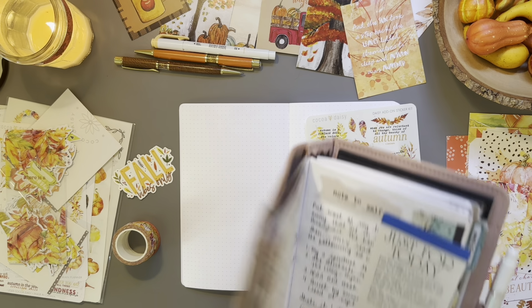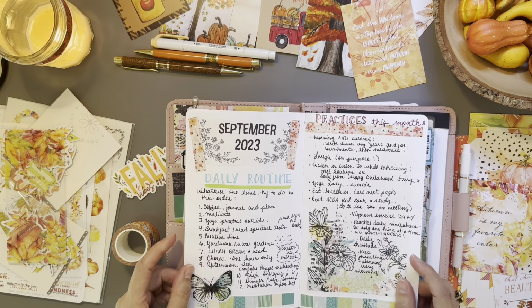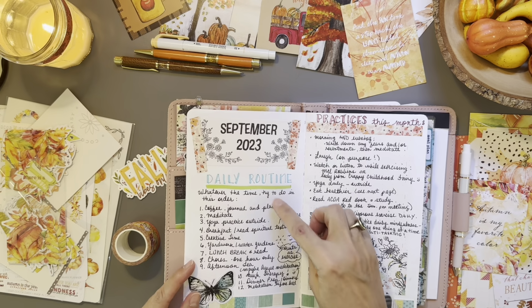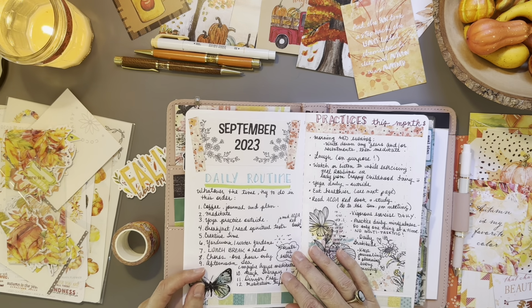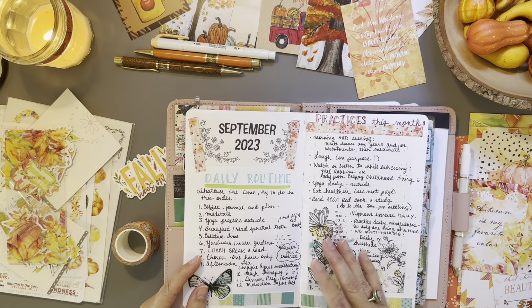Here's my goal pages from last month. I have, well, actually, it's still September now, so this month, my daily routine, and I tweak it a little bit. You know, I find out what works, what didn't work. And the weather changes, so that changes what time I go outside to exercise, stuff like that.